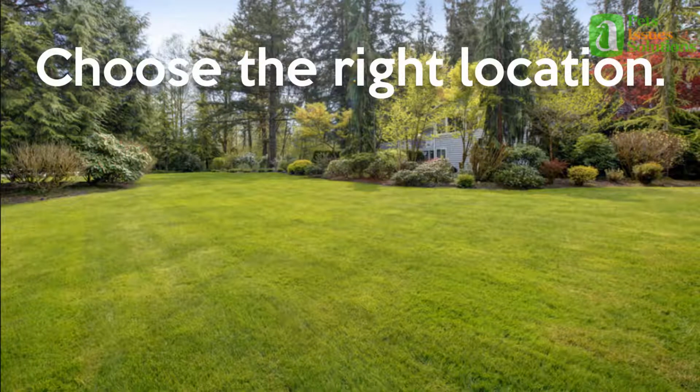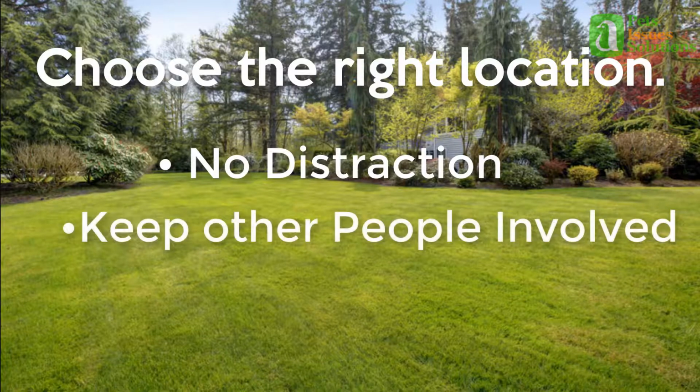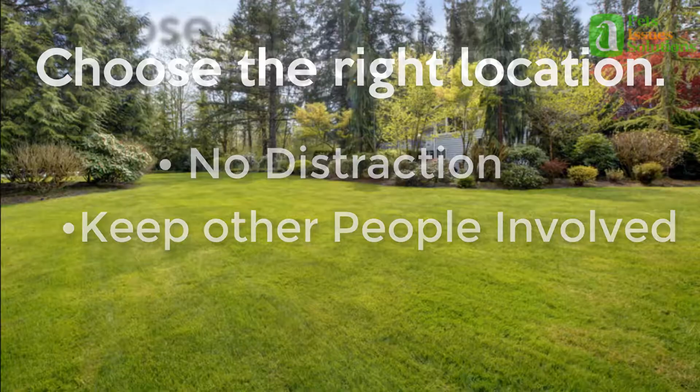Choose the right location. As with any new command, you want to start with a location that's familiar to your dog and free from distractions such as toys, small children, food, loud noises, or other animals. This allows your dog to focus as much as possible on you, the command, and the behavior you want him to associate it with. If you live with other people, keep them involved in the training process too.